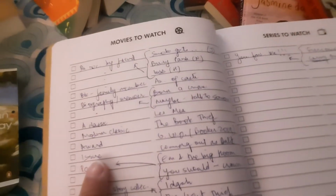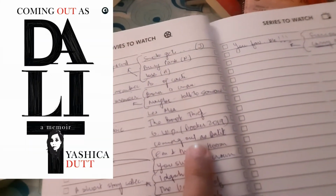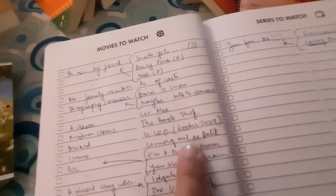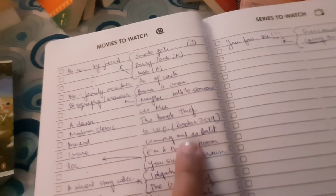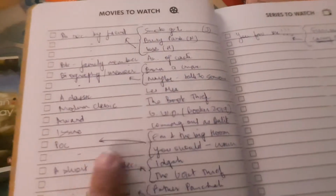Then there is a book about an issue that you want to learn more about. I'm going to be reading Coming Out as Dalit. And a Dalit is an untouchable, or they were considered untouchables, the lowest caste in our caste system. And things should be changing for them, but they aren't going as fast as they should be. So let's see what happens.